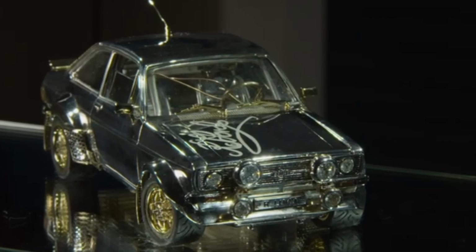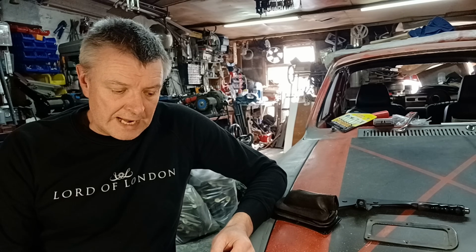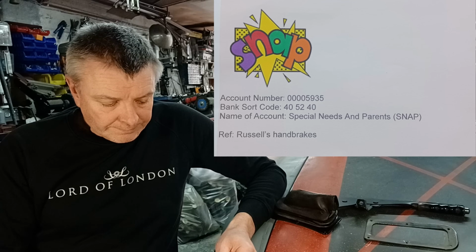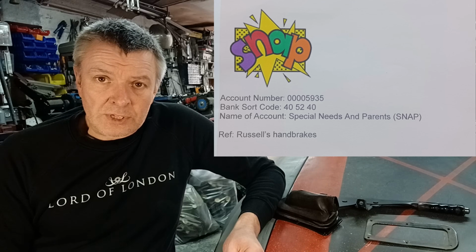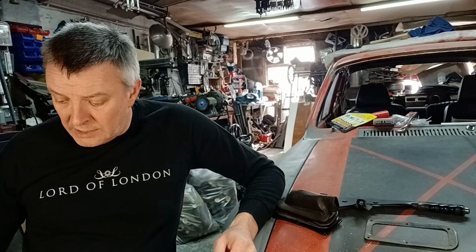I've spoken about him before in the past, where he built the Mark II Escort out of precious metals and jewels and auctioned it off for over £70,000, if I remember correctly, and donated all that money to a charity. It's a charity that he's particularly fond of called SNAP. I'll put this up properly on the screen so you can see it. It is for special needs and parents, and that's what SNAP stands for. He likes to support that charity because it's something personal to him and to his heart.